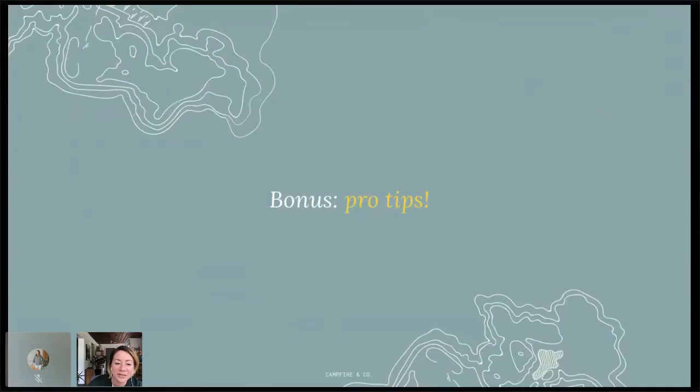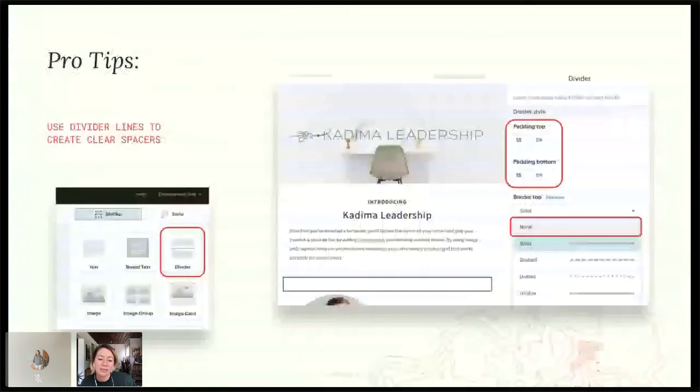Before we dive into Q&A, I wanted to quickly share some bonus tips that I use when I'm designing Mailchimp newsletters. Good white space is really kind of a pet peeve of mine, and Mailchimp sometimes makes it hard to figure out how to add spacing between different sections of content. So my hack for this is I use the divider block. On the left-hand side, you can see a screenshot of that. It just looks like a line, right? It's pretty obvious. Lots of people put lines to divide things. But what I actually want is just a clear, empty area.